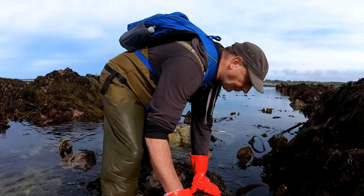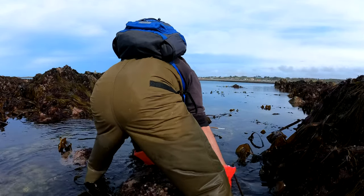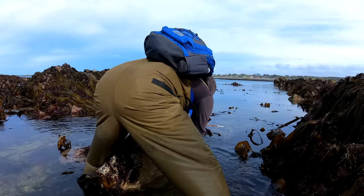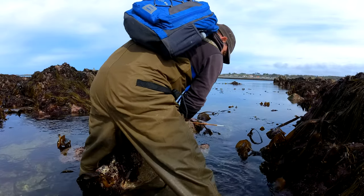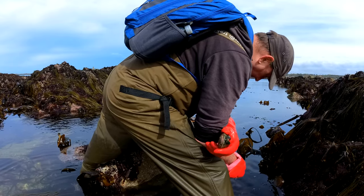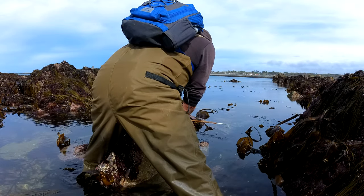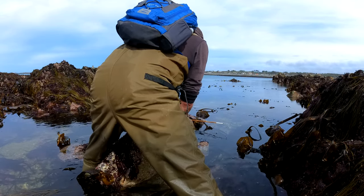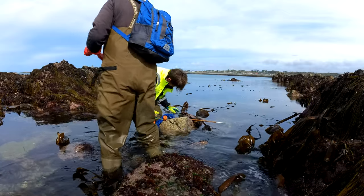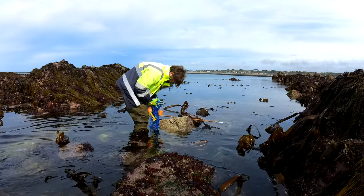I'm going to look under this one, this one seems to be the right way up. There's that smell. Nobody lifted this rock, I don't think. Yeah, I'll take that one and put that back. That's what I left off last time, Andrew. I only lifted a couple of rocks and I was gone. But I did notice some of these rocks hadn't been turned.